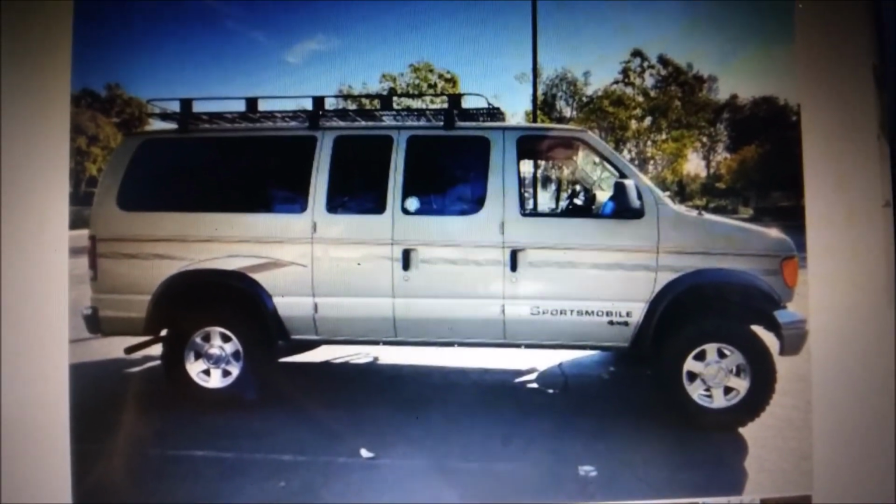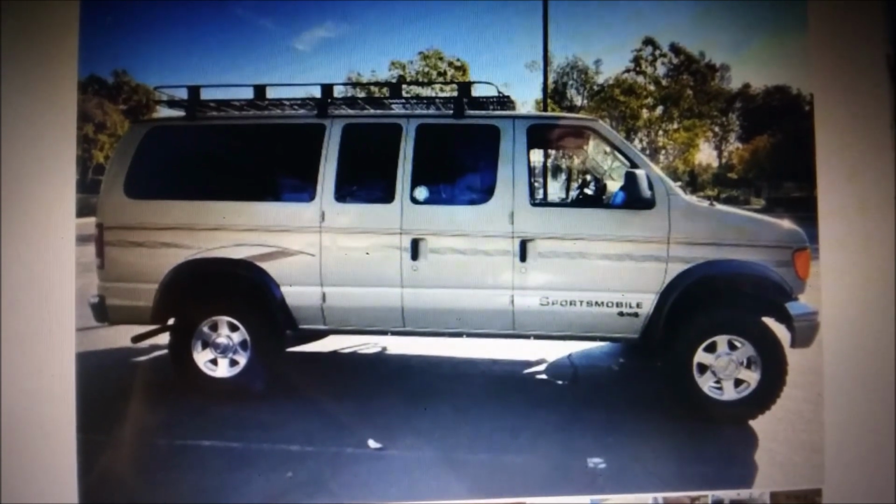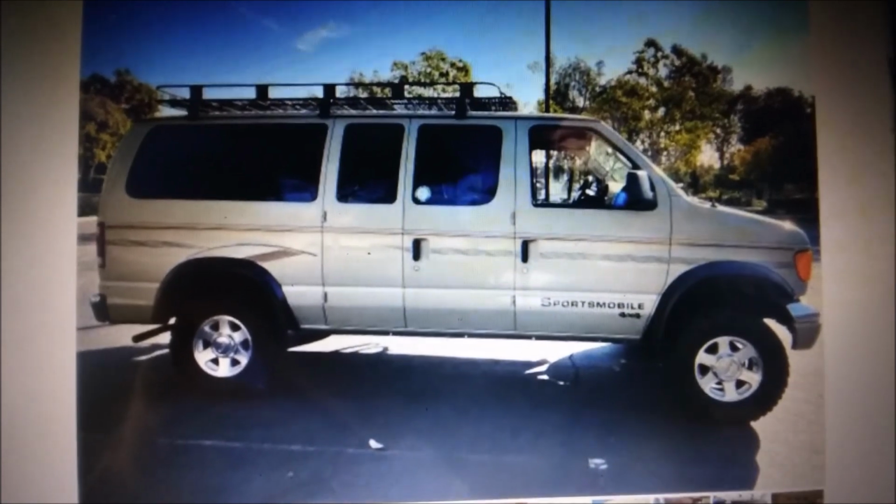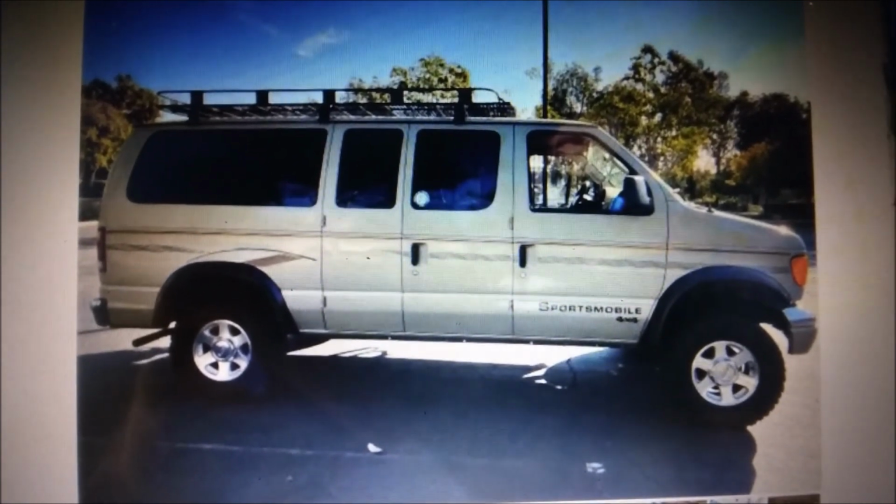Video of the side ladder install tomorrow. This reminds me of when someone buys a V6 Mustang and they put a Cobra emblem on it.